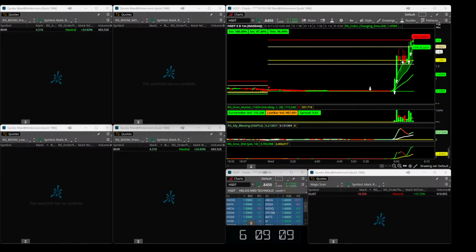Let's see if it keeps on pushing. A tall green Dominator bar here will keep the price moving. We need a green bar above the yellow line. We need these indicators to turn back up north. Currently holding the price up there about $1.55.